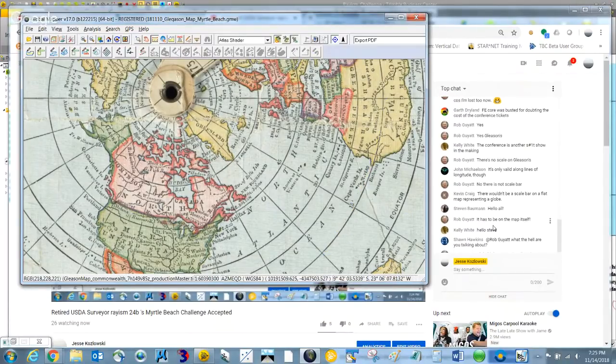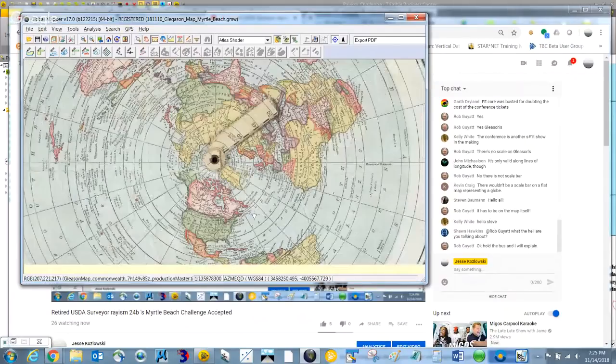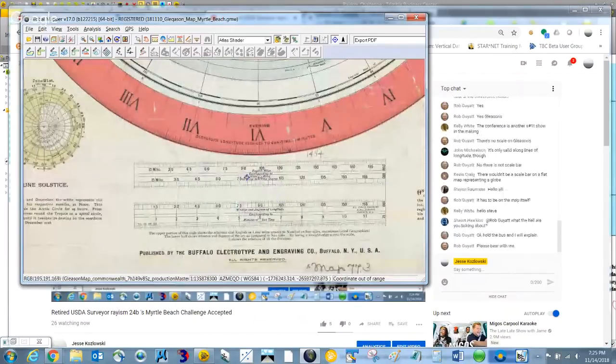It has to be on the map itself, he says. Well, I thought I showed you that. Rob, I'm going to pause and see if we can clear this up. What do you think this is right here? Okay, I'm bearing with you. I'm bearing with you. Hold the bus. Okay, let's pause here.